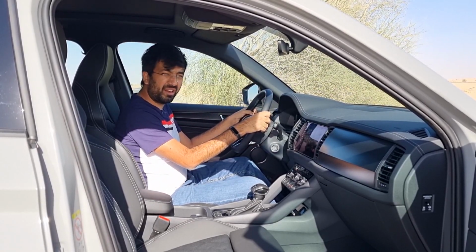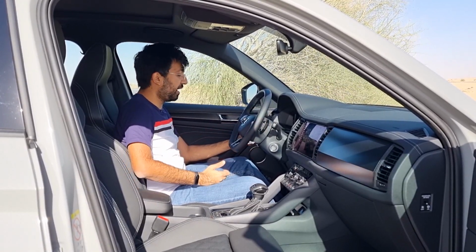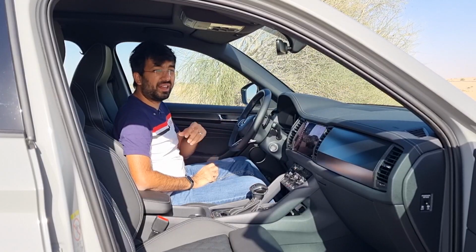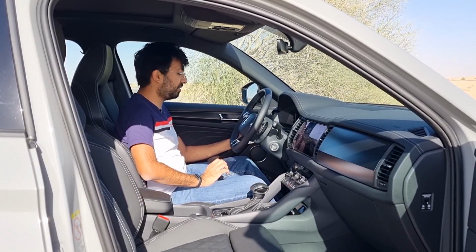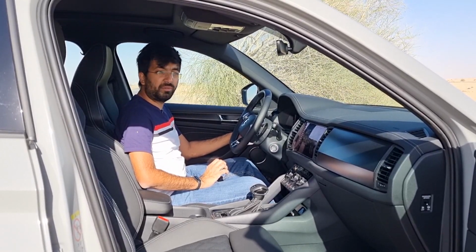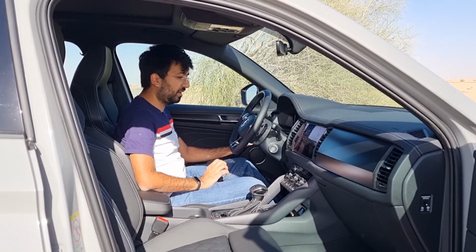Now if you're wondering where the cruise control is on this car, it's the Skoda Sense given like a stick in the back on the left side, and this cruise control is the adaptive cruise control, so it just takes a little while to understand, but once you do, it's a very easy to understand system. You can also control the distance from here, so there is a button given for that. So yeah, everything on the stick itself.